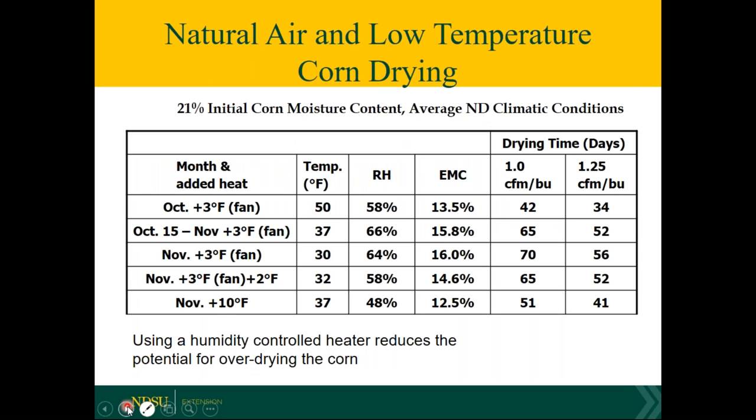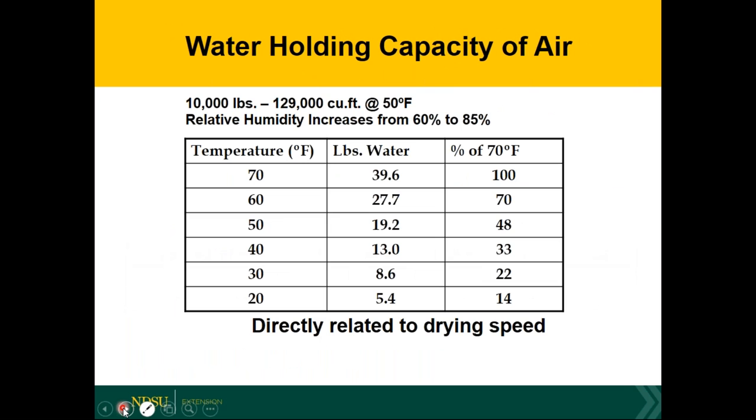This is a chart that I put together to just emphasize that we can add supplemental heat. Typically, we would think that would be a benefit and it helps us a little bit. But unfortunately, when it's so cold outside, we're primarily over drying the grain, obtaining a lower moisture content than desired, and we're still looking at very long drying times. And that, of course, is related to the moisture holding capacity of the air. And here we can see that as the temperature decreases, the amount of pounds of water that can be held goes down significantly. And we get to the point where it just isn't holding enough moisture to make it worth the effort.